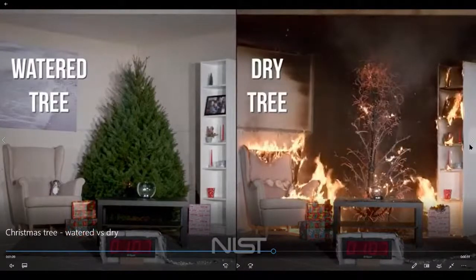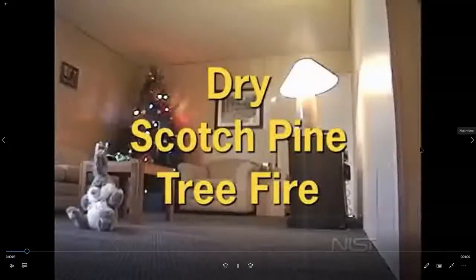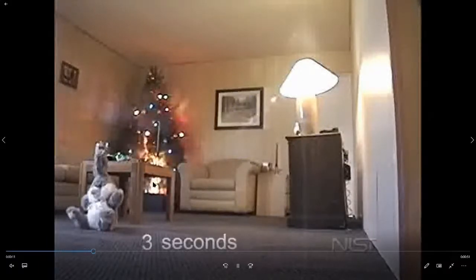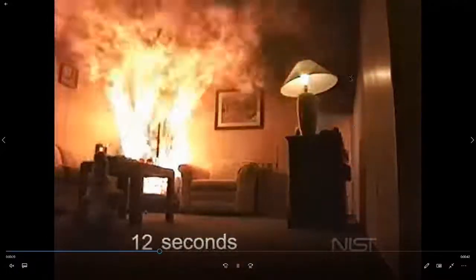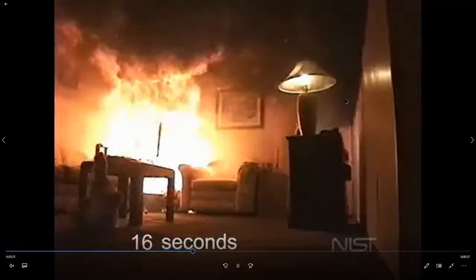Let's go on to the next one here. All right, this is the same thing, only in a more enclosed room. And there's the fire starting down at the bottom. Watch the smoke level up at the ceiling. You see that smoke level? The temperature in that smoke level is over 1,000 degrees. And also toxic, folks. Very toxic.